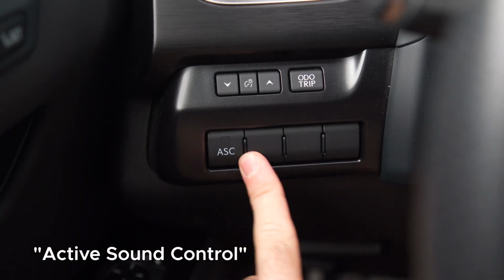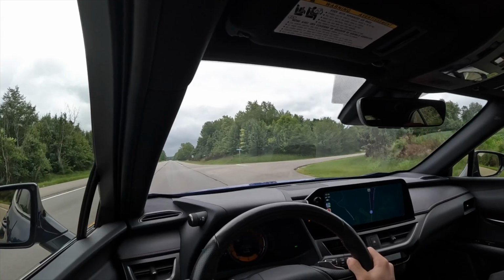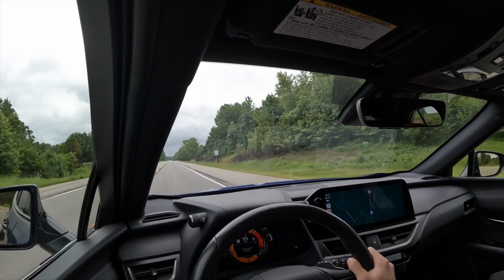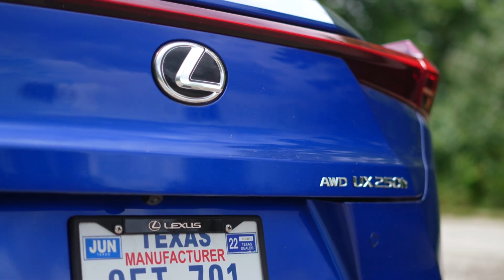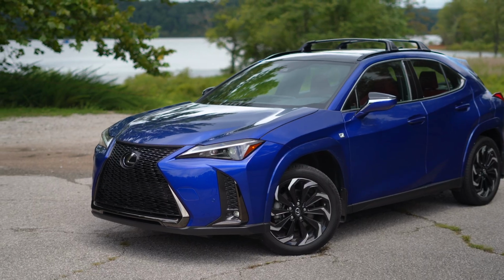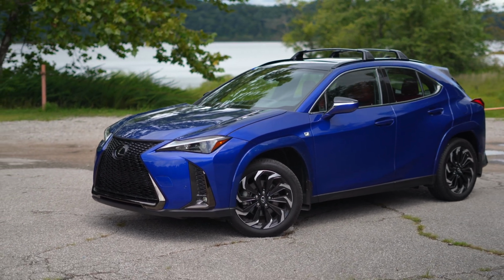Though I do find it hilarious that here I have an ASC button, which adds in off-key engine noise. It sounds less like one engine's induction note being enhanced and more like a lawnmower getting attacked by a fake Lamborghini. Though when you're driving on the highway, I think you'll appreciate the Lexus's better active driving aids.